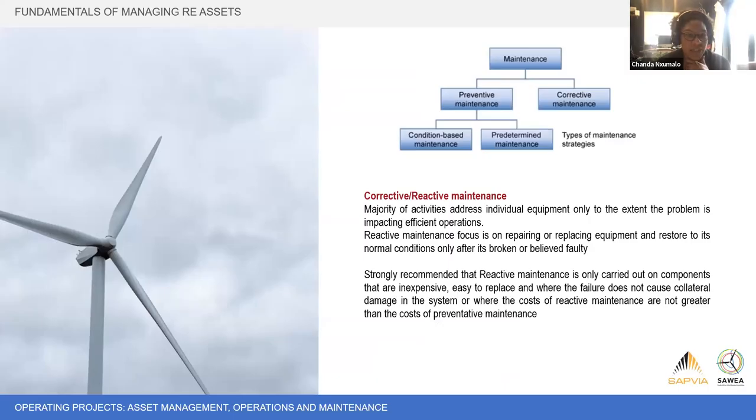Maintenance strategies, again, just in the interests of time, I won't go through each of these slides, but there are a few different strategies that you can take to managing a project. The chart at the top, your choices are preventive maintenance and corrective maintenance. Preventive maintenance means you are preempting works that need to happen on the project and therefore minimizing the downtime associated with any breakages. Corrective means let it fail and basically fix it once it's broken.